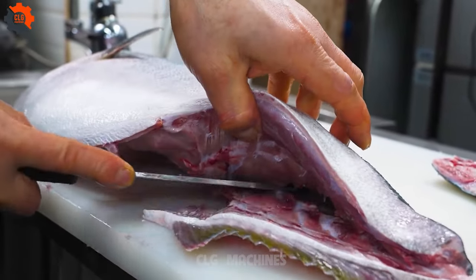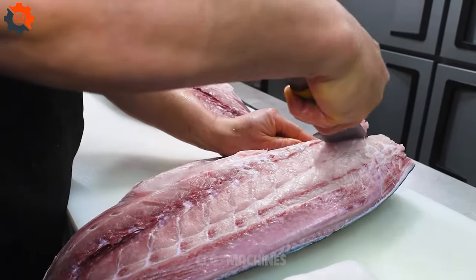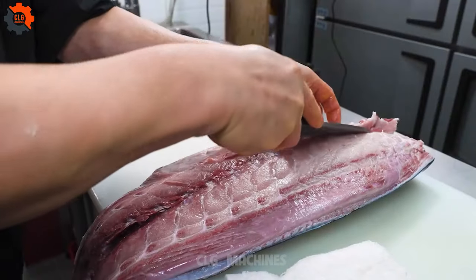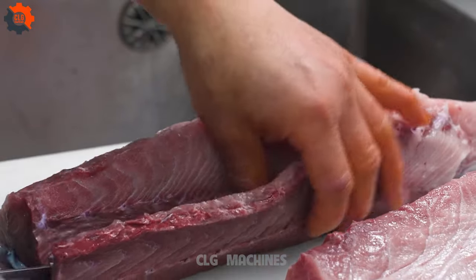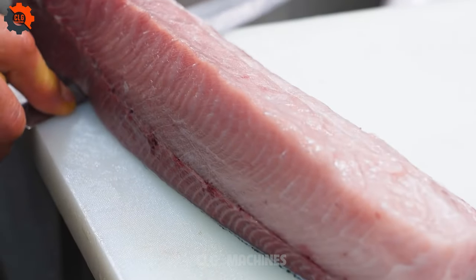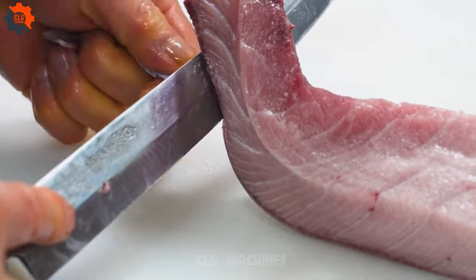Imagine a skilled chef armed with precision and finesse embarking on this daily ritual. They wield their knives like maestros conducting a symphony, each cut revealing the tender, succulent flesh of the yellowtail. It's a dance of balance and technique, ensuring each slice is just right. But beware, for in the midst of this spectacle lies the potential for misunderstanding.